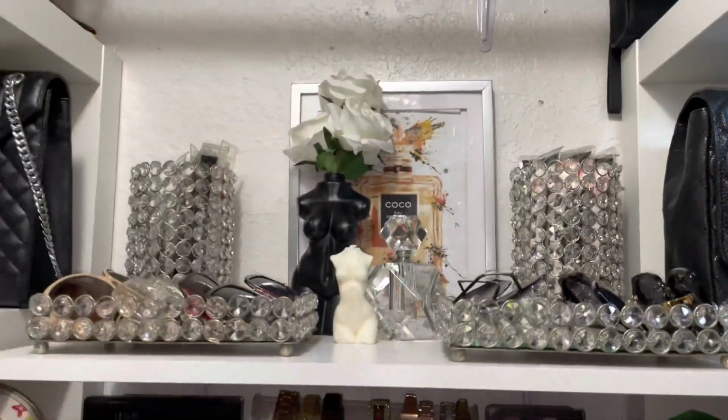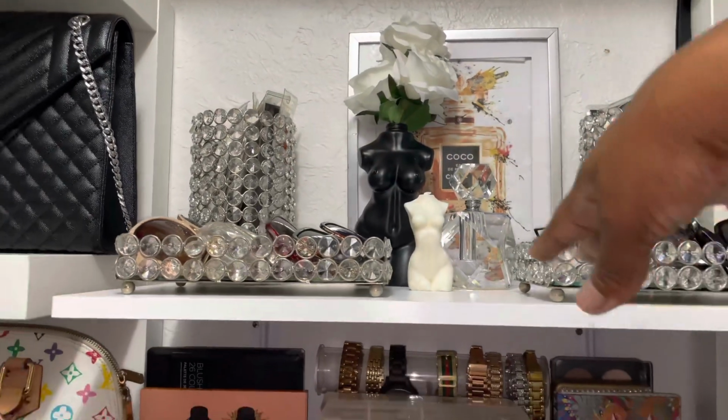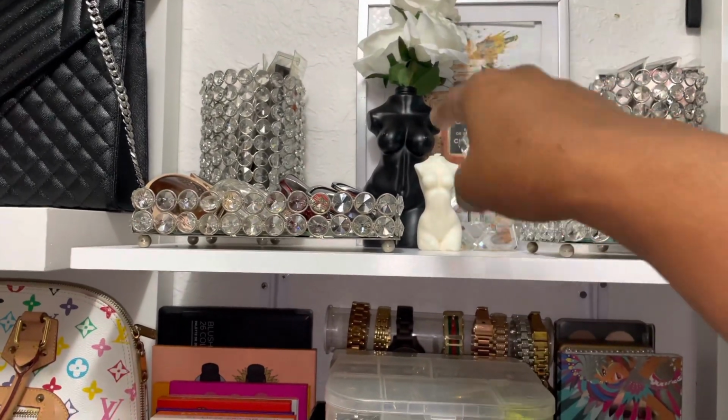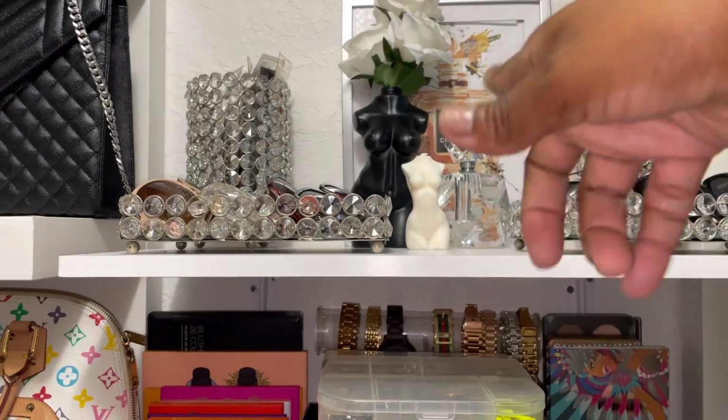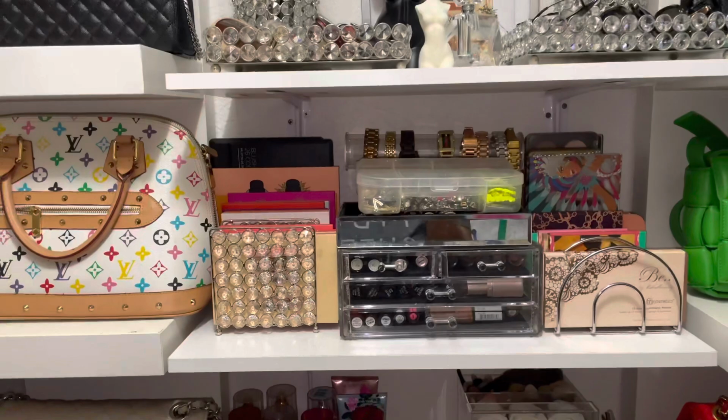So yeah, and back here I just have my brush holders and things. That's supposed to be a soap pump, but I ended up breaking the little pump part, and now it's a vase. Yeah, I gotta get my coins out some kind of way.